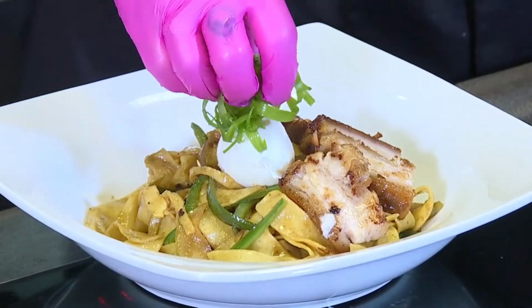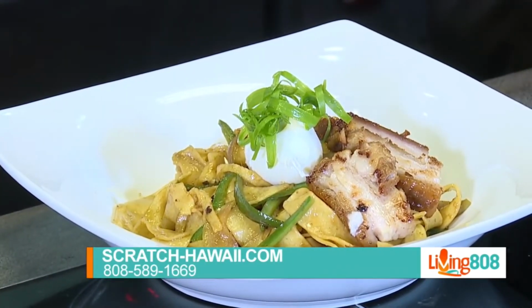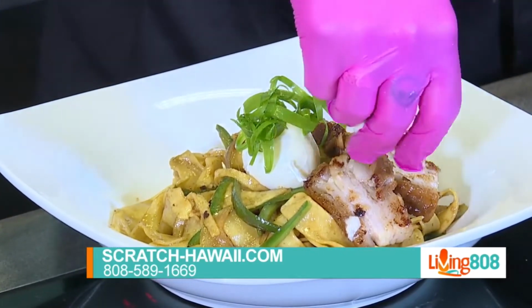Just on top to garnish is our green onion that we curl, and just a little bit of blue cheese, pulling all that tanginess.